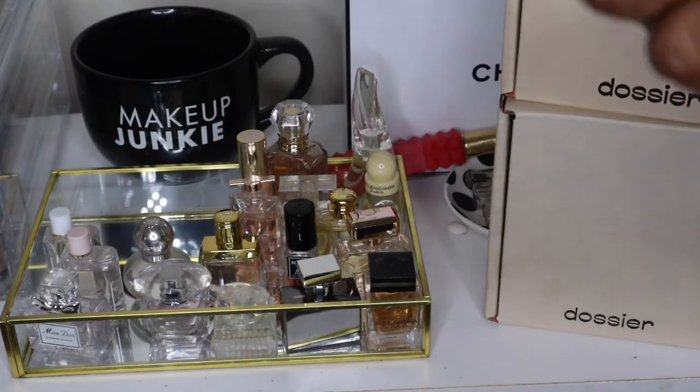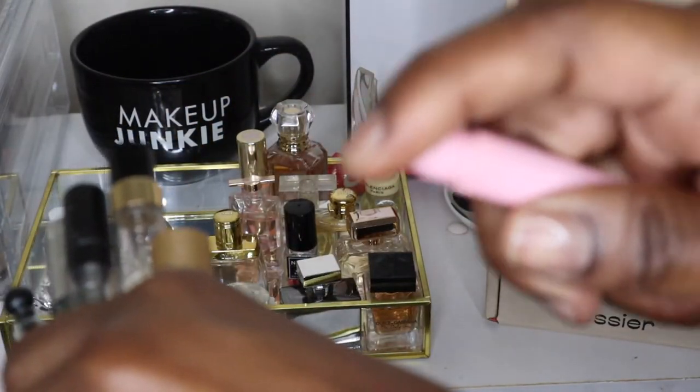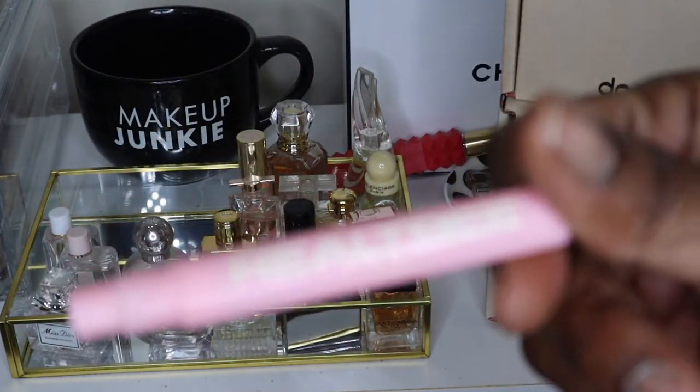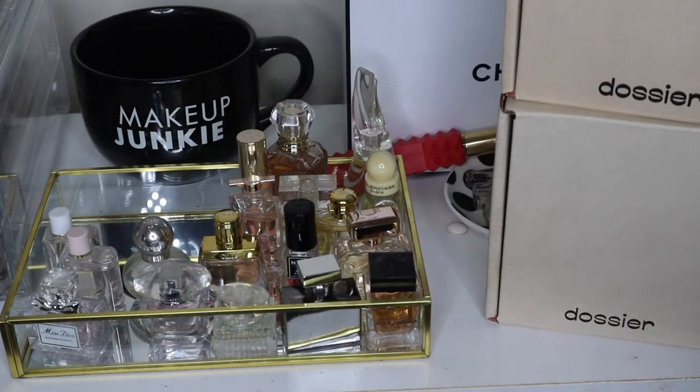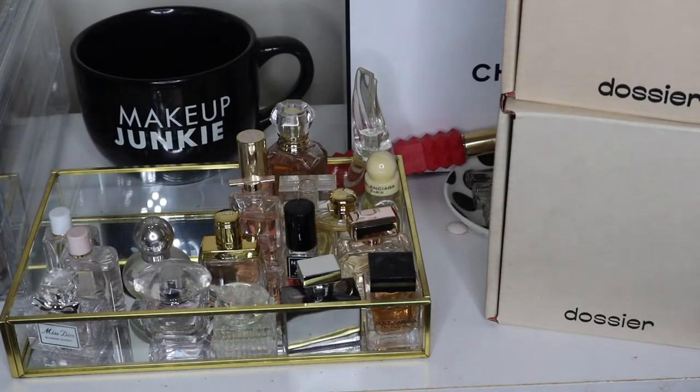Okay, a couple more fragrances in here. This is a soapy scent. I remember this. I used to use the mess out of this, and there's nothing in here, so I'm gonna get rid of that. But this was something that I got in an Ipsy bag, and it's called Real Tree for Her. I don't know who made it, but it smelled really good, and I used it all the way up apparently.